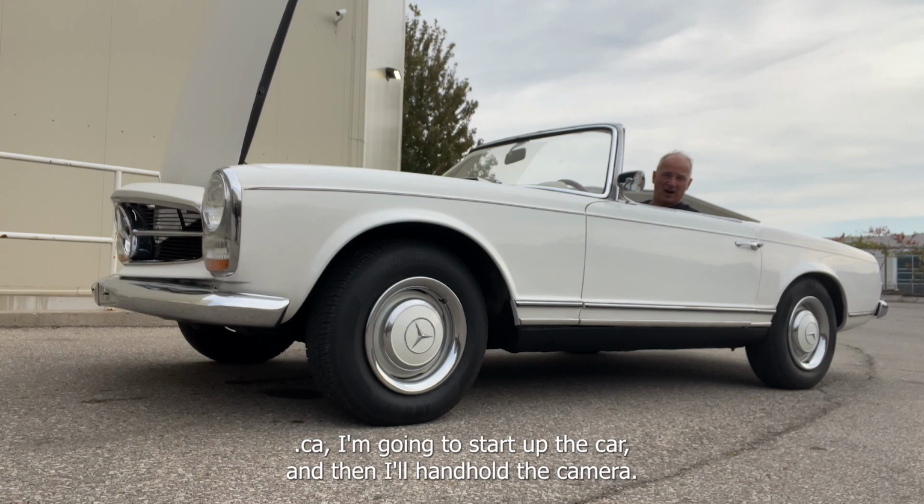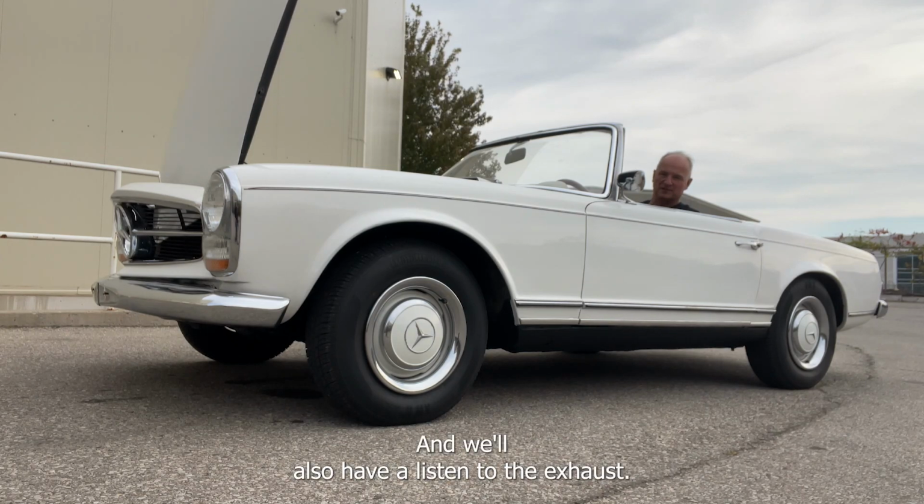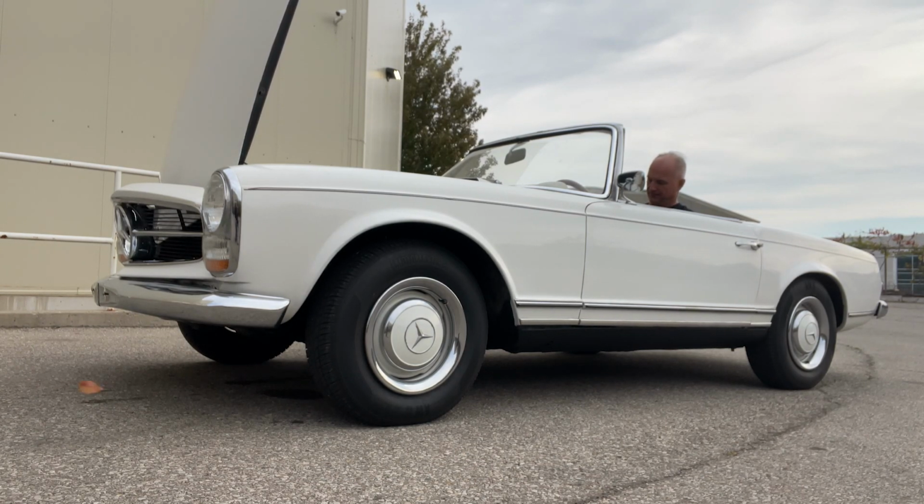I'm going to start up the car and then I'll handhold the camera. We can take a quick good look at the engine, hear it running, and we'll also have a listen to the exhaust. So here we go with a startup.